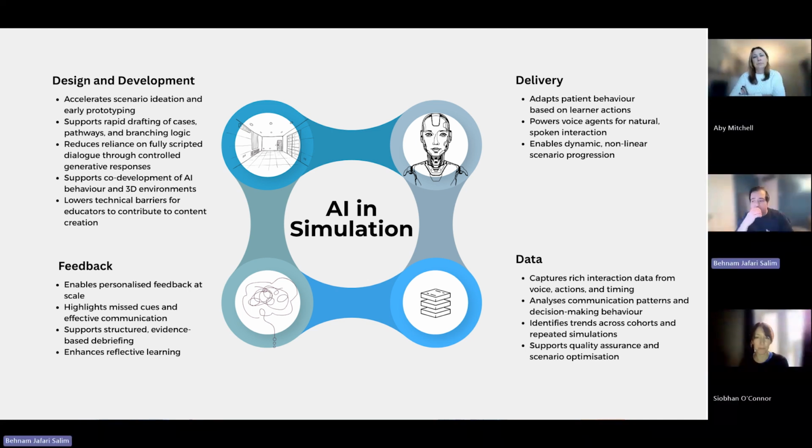When it comes to delivery of simulation, we have been using AI as simulated patients, or simulated practice supervisors, using voice agents that allow a dynamic conversation between the learner and the AI characters. These are basically digital patients with three superpowers. They listen and understand human speech, they think and reason, and they speak and act based on students' actions. Usually the interaction is through voice commands.